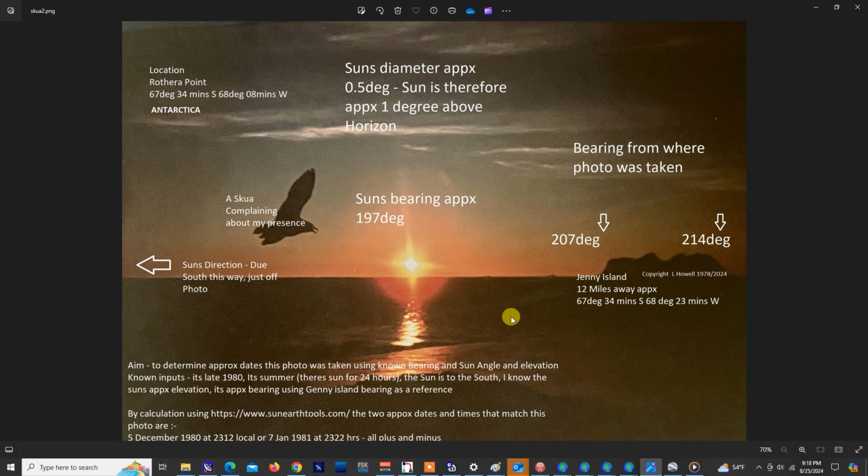So this photograph is large, and it hangs on my wall and reminds me of the southern 24-hour sun in Antarctica. Have a great day.